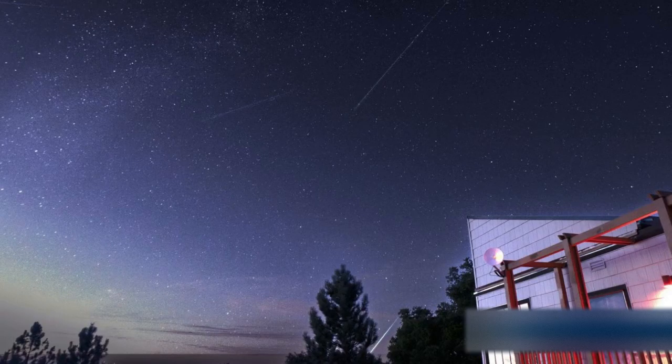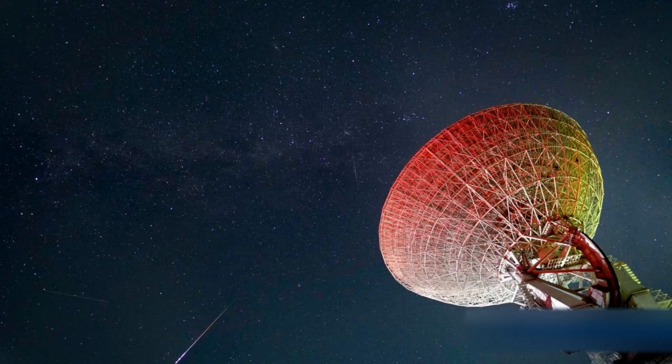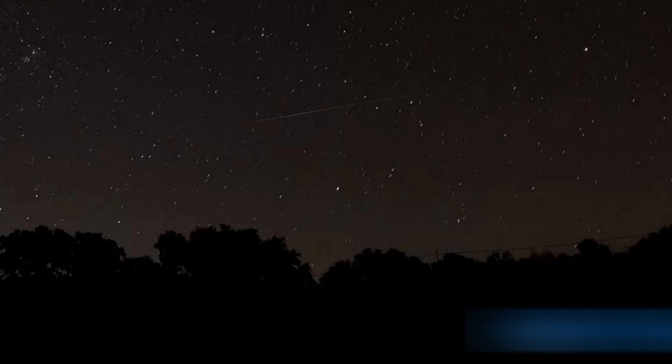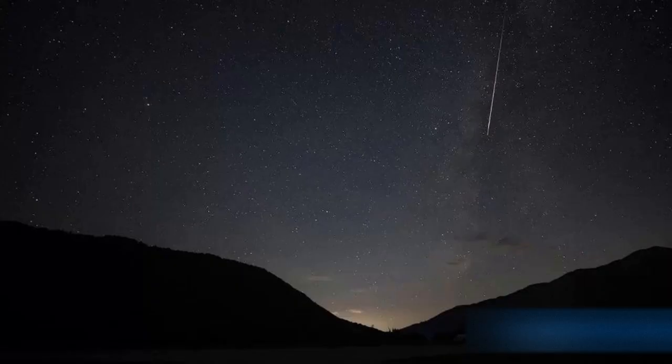Some of the best places to watch the Perseids were rural areas or national parks with clear and wide-open views of the sky. Some observers also reported seeing meteors from urban locations, despite the light pollution. The key to enjoying the show was to find a comfortable spot away from bright lights and distractions, and to look up for at least 30 minutes to let the eyes adjust to the darkness.